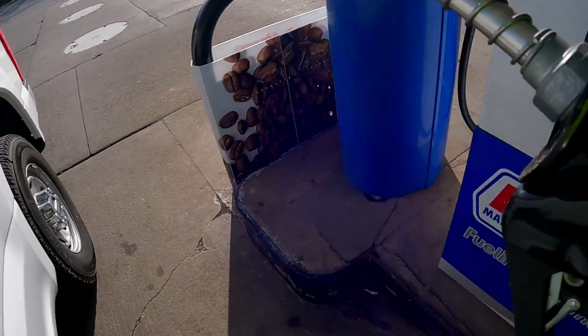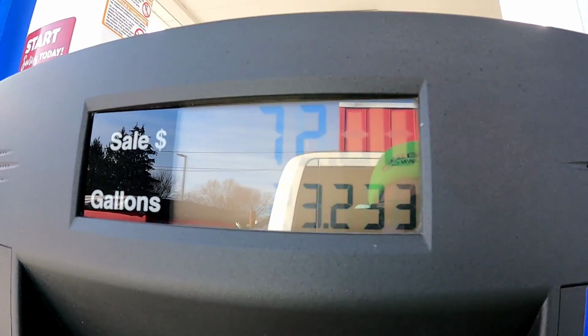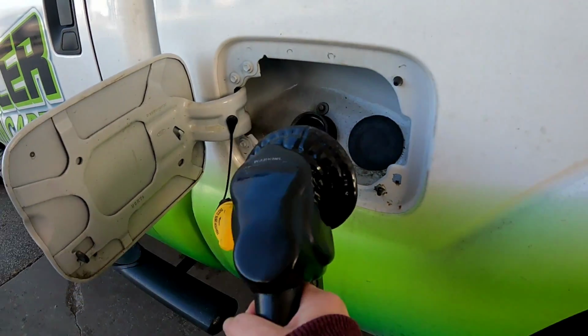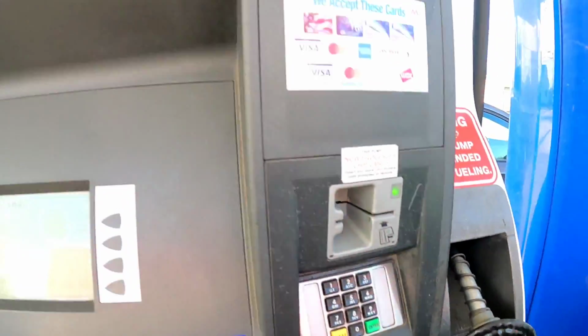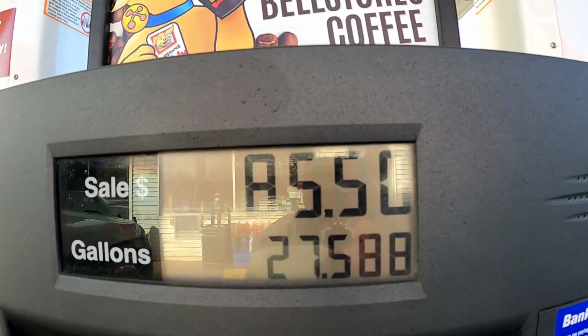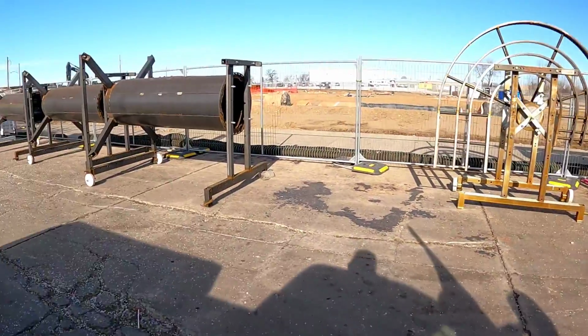First step. Fuel. It's kind of important. All right, so I still had about a quarter tank in the 22. Still took $72. All right, we got this one done here. $85.50.